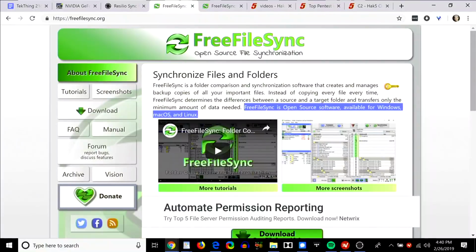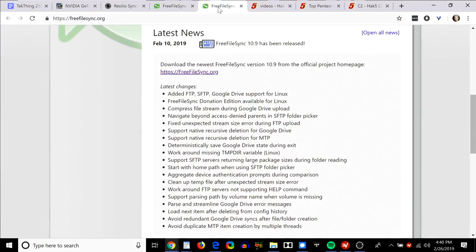We also want to give thanks to everybody who mentioned FreeFileSync, which I'll talk about a little bit more after I get my Resilio box behaving the way it used to behave. FreeFileSync is open source software available for Windows, Mac OS, and Linux. It is free, it is open source, and look, they just had an update on February 10th, 2019. Yay! Cross-platform. I like cross-platform products.